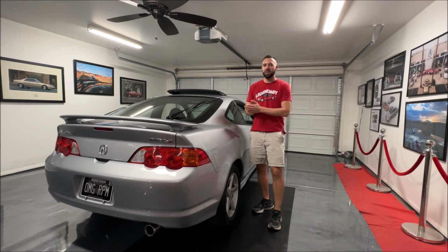Today is the day this 2002 Acura RSX is going to be reunited with its original owner. And that person is my neighbor Susan. I acquired the car from her. I put it through an entire front to back, inside and out restoration, and it's ready for its debut. So she's coming over in about an hour.